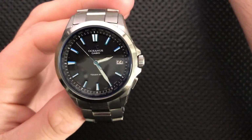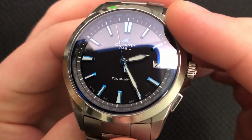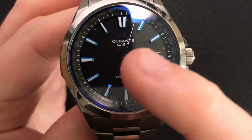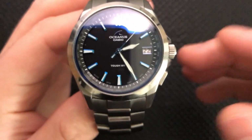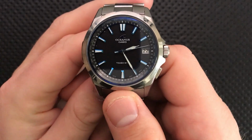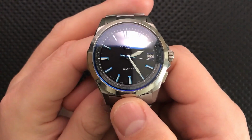The other thing that bugs me a little bit is the indices. If we look at the indices here, as well as the second hand, we can see that there are these blue facets and blue accents to them. I mean, you can see these little shining surfaces. Instead of being a nice polished silver, they're this blue color, and it's kind of metallic-y. I don't know if it's like a Swarovski crystal they put some lume on or what, but whatever it is, it looks a little bit toy-like, is the only way I can put it.